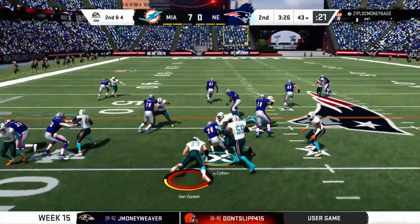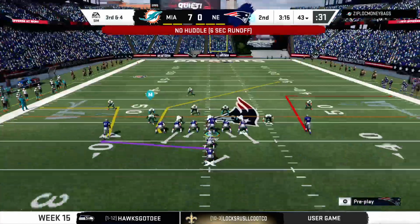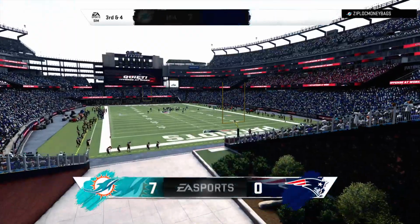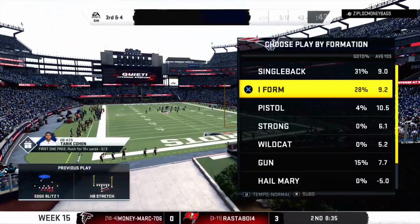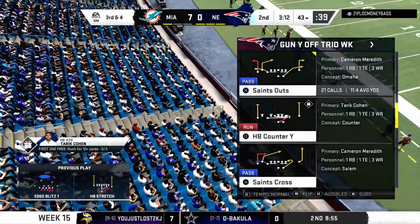On second down now, it's Cohen trying to find a lane, but instead he'll get back to the line of scrimmage and no more. Zadarius Smith able to get him down. The Dolphins going to take their second timeout. So as they take it over, we step aside.